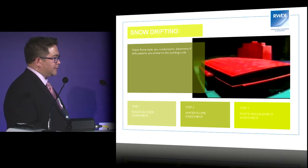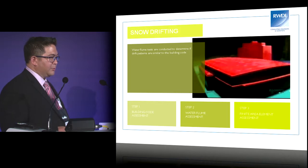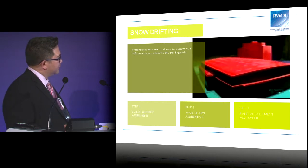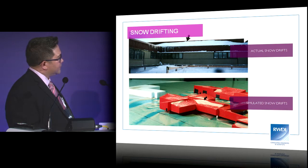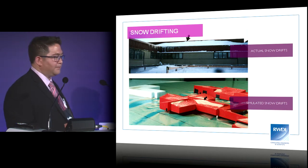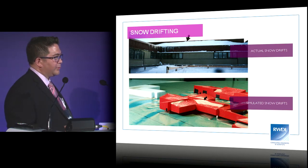Snow drifting is a problem, maybe not in the south of Europe or in the Middle East, but certainly in northern Europe it's a problem. There's various ways we can look at snow drifting: building codes, water flume or wind tunnels, and computational assessments. This is an example of an assessment made in a water flume. So a model scale test, bottom slide, demonstrating the type of accumulations you might get because of blowing snow, and that same building with the full-scale snow drifting. So qualitatively, there's quite good agreement between the two.